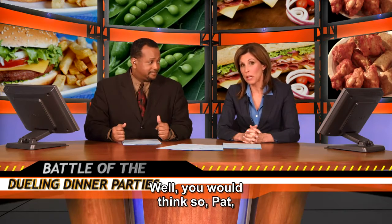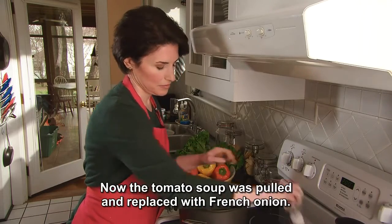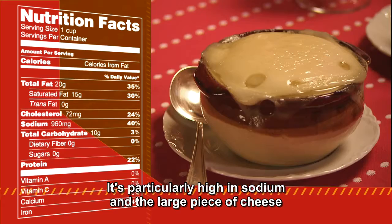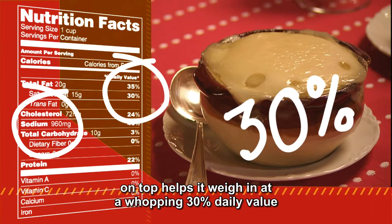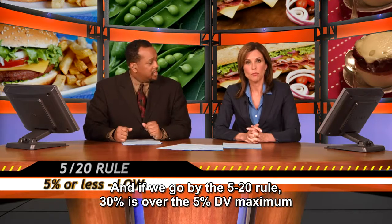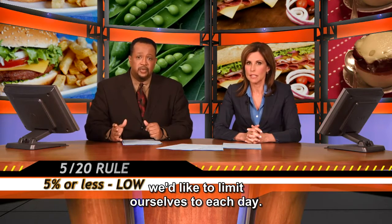Well, you would think so, Pat, but Fran's made a last-minute change in the lineup. Now, the tomato soup was pulled and replaced with French onion. It's particularly high in sodium, and the large piece of cheese on top helps it weigh in at a whopping 30% daily value of saturated fat. You're right, Gail. And if we go by the 5-20 rule, 30% is over the 5% DV maximum we like to limit ourselves to each day.